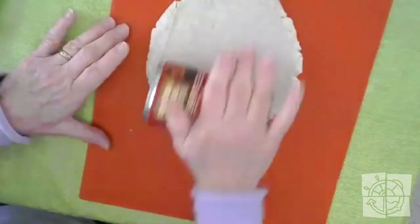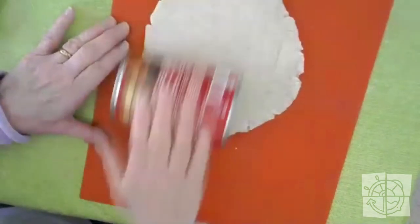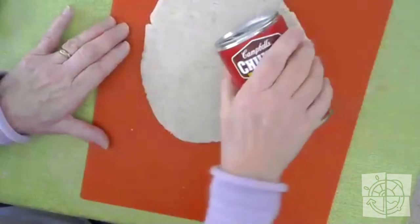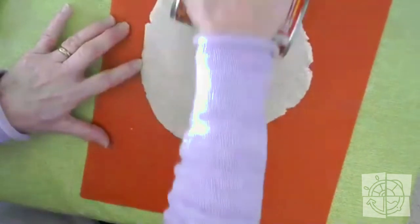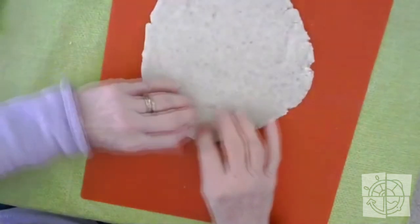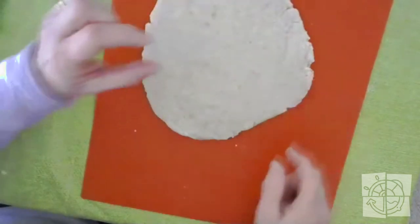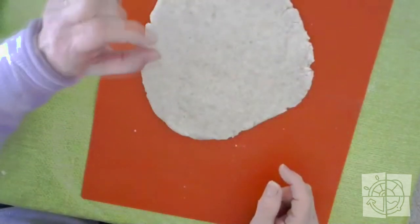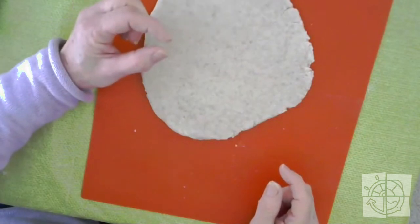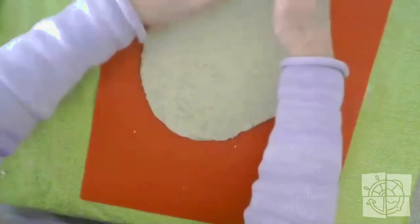And we're gonna make this look like a mitten in a minute. It's gonna be a mitten picture frame. So I'm rolling it with my can of soup and it's smooshing it. Now you don't wanna roll it out too thin or it'll break later. So mine is about a quarter inch thick. It's about that thick. See where my thumb and my fingers are. So it's pretty thick. I hope you guys are rolling.